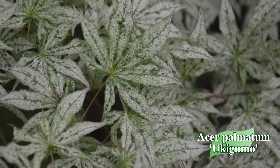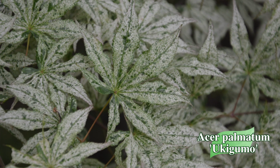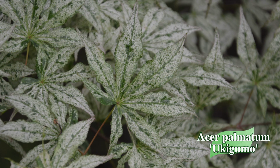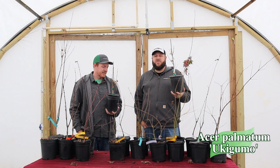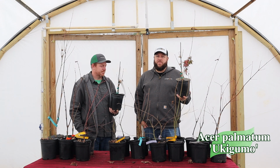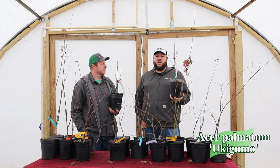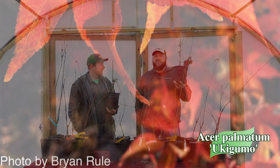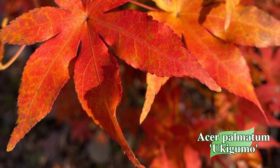So next up, we've got Acer palmatum Ukigumo, the floating clouds Japanese maple. Guys, Ukigumo is always popular on our website. Check out our video on the best tips for making Ukigumo bright white in your location. We give you some good tips and break down how to get the most out of this one. It is one of the most highly sought after maples. I always let people know the white can be inconsistent, so that's why we do that tips video, to give you the best success with that. It has an amazing orangey red fall color though every single season. It's an excellent plant to be growing.